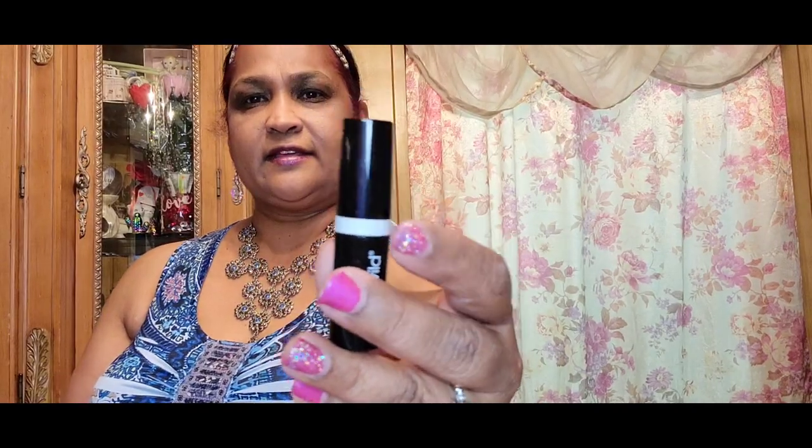And then I found this Mega Last, Wet n Wild, and it says it's a lipstick, and it's Immortal Tears. Oh my goodness, Immortal Tears. And look at the packaging on it. It looks kind of iridescent here. Really, really pretty.